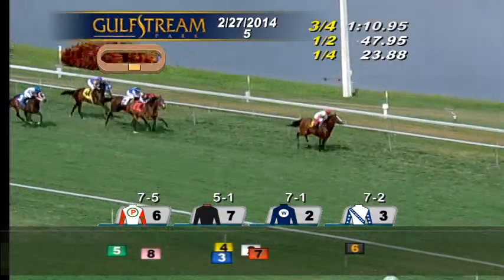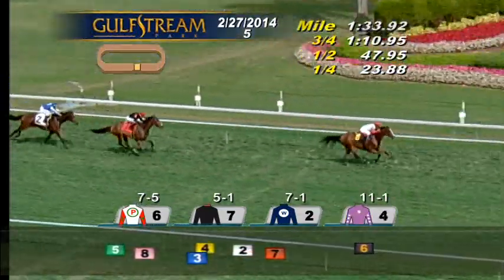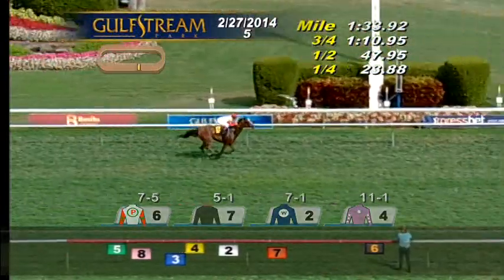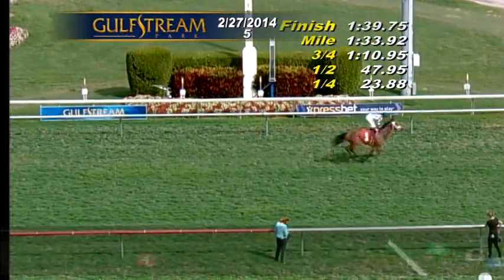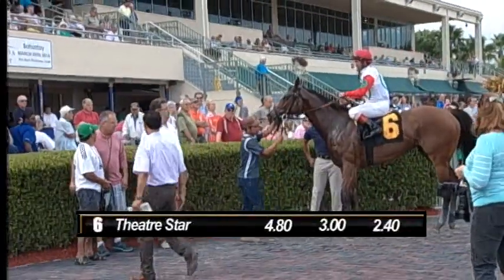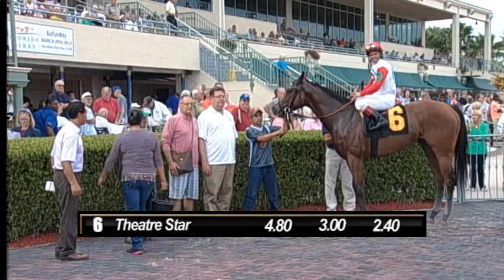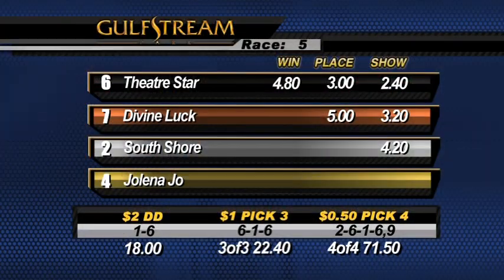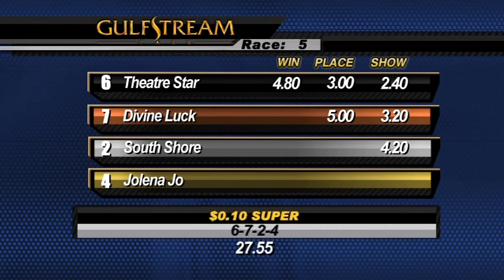Theater Star, a 4-length lead over Divine Luck down to the wire. Theater Star finishing strong, looking really good here. Wins it impressively over Divine Luck. And then it was South Shore and Jolena Joe. Number 6, Theater Star uses her speed to win it for owner Paul Pompa Jr. That gives trainer Dale Romans his second win on today's card, ridden to victory today by our leading rider, Javier Castellano. We'll take a short break and be back for the 6th race in just a moment or two.